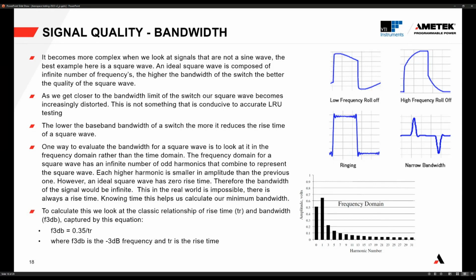We tend to use a classic relationship formula here, which is the rise time and the frequency at 3 dB, or minus 3 dB. And we do that with a figure which we tend to use, 0.35 divided by the rise time. That 0.35 is taken as an inverse of the 10% to 90% of the waveform divided by 2 pi. If you apply that to your signal, knowing your rise time, you should get a good idea of where your minus 3 dB points will be for your square wave. And from that, you can then select your switching, your cabling, your connectors for your test.